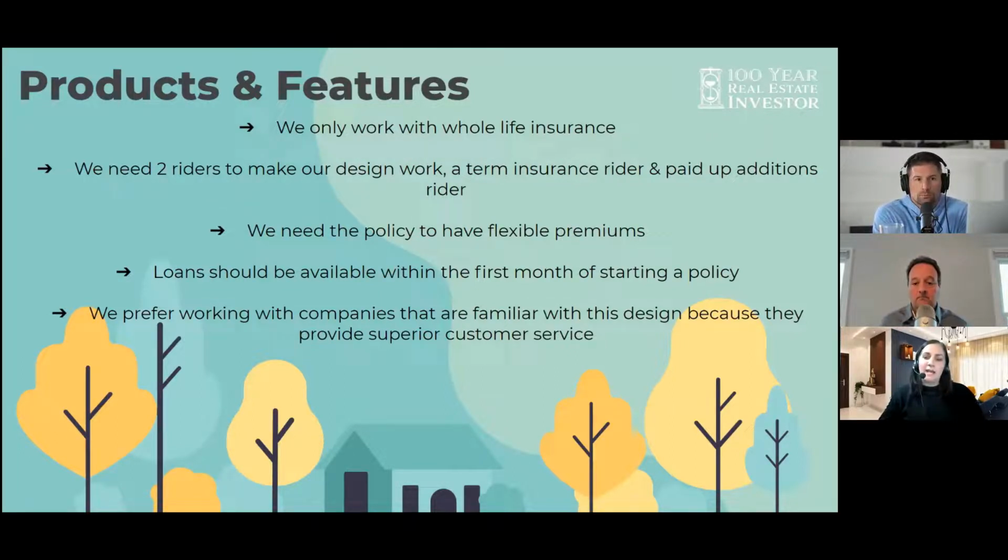We also want the policy to have flexible premiums. So especially with real estate investors, cash flow is not going to be the same year after year. So we want to make sure that our clients have the ability to put either a minimum amount in or a maximum amount in, depending on their funding ability that year. We also want to make sure that loans are available within the first month of starting a policy. That way you can get in there, borrow against your cash value right away, and invest in that real estate or property. And we also prefer working with carriers that are familiar with this type of design and what we're trying to do with 100-year real estate investor. Because what we've found is that the carriers that understand what we're doing are better able to provide superior customer service to not only us as agents, but also our clients.